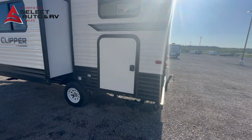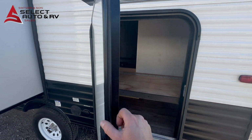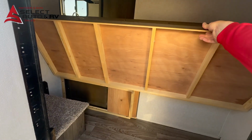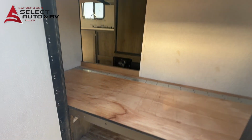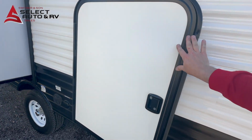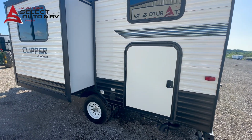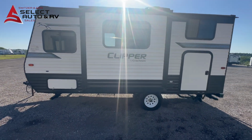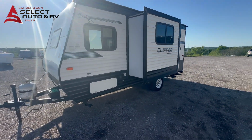I love the little bunk room in the back of this because it has a little outside access panel. Little luggage door here. Opens up, gives you an incredible amount of storage back here for exterior storage, which is always a challenge in your lighter weight travel trailers. Well, let's just say travel trailers in general, that's the case. Very clean inside and out. Little slide there on it. It'll sleep up to six.